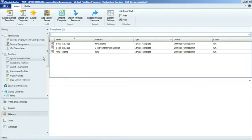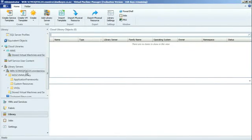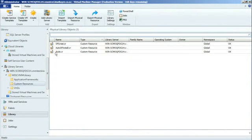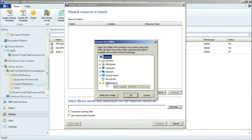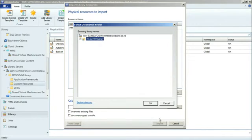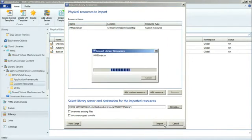I will then go into my Virtual Machine Manager, into my library. And under Custom Resources, I can import a physical resource. At the custom resource, I got my MMS script CR. Browse to the library I want to import it to, and import it.